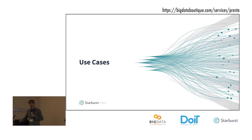So use cases. Some of you run Presto already. What are the key use cases you're using Presto for? Querying S3. S3, okay. Okay. Typically that's Power BI? Power BI. That's okay. Okay. Alright, cool.